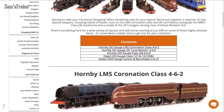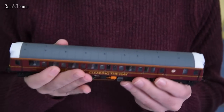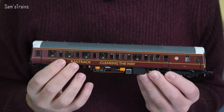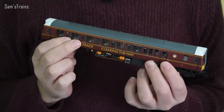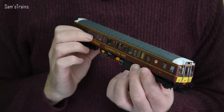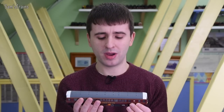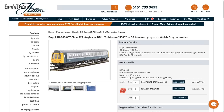I'm going to talk about some of the Christmas bargains at the end of the video, but one that I did get to look at was the Class 121. Hattons actually offered to send me one of these on loan, but then I told them actually I saw the deal and bought one for myself, so I already had one. But they are selling them off super cheap. I paid £89 for mine, which is about half price. But after I did that, it was revealed that they were selling some versions even cheaper than that for £79.